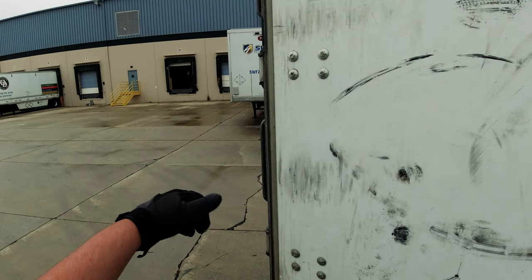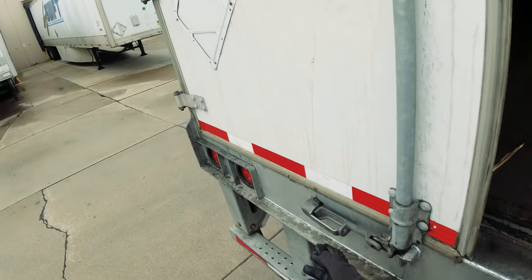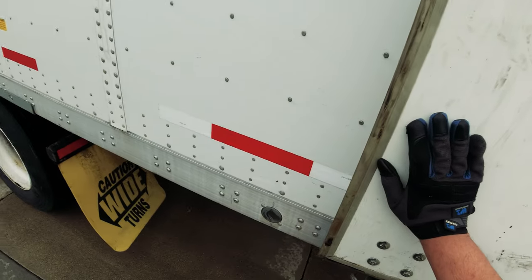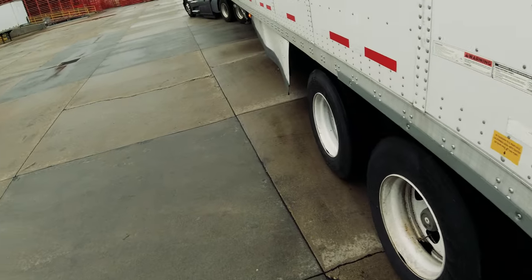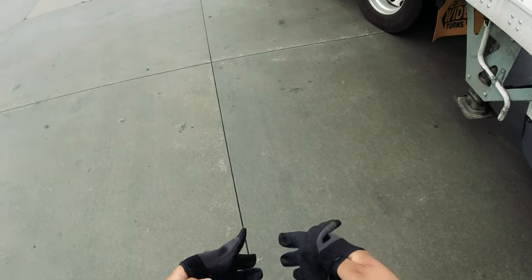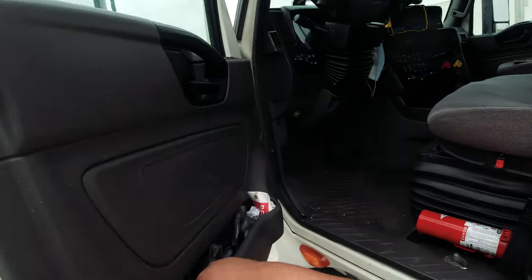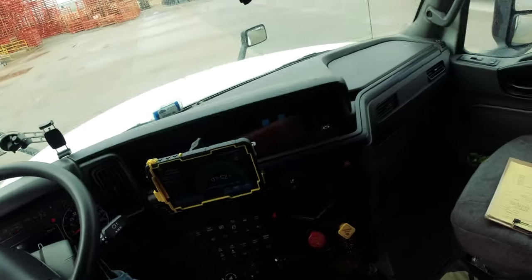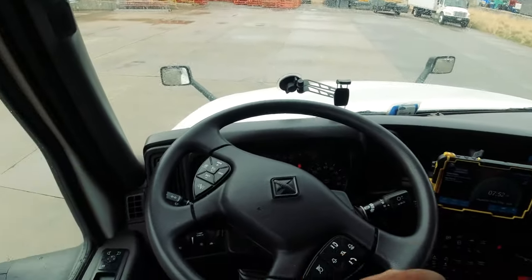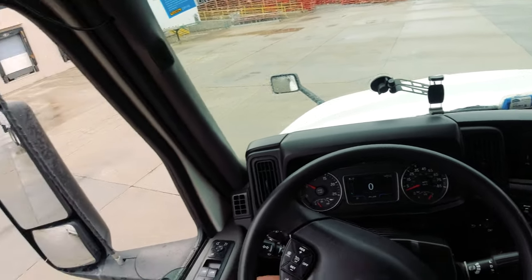So 12? Got you. Some good information. Door 12, guys. Door 12. I only put this on because the beeping gets annoying, and I know it gets annoying for you guys, so I'm doing it for you guys.